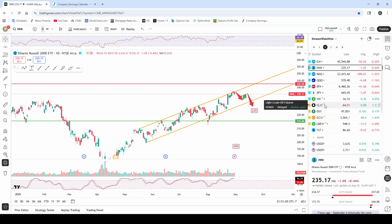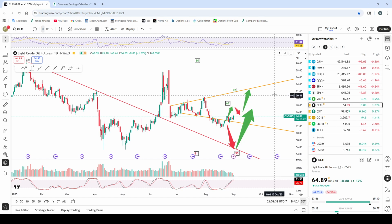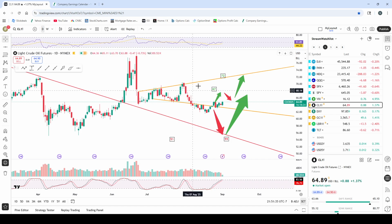Next is crude oil. Right, crude oil, it was from here, I believe. So I say, okay, we got two paths. Either break above, come back, and then rally. Or we pull back and then rally. Either way, it should go back to $67 to $68.50. So let's put it 68.